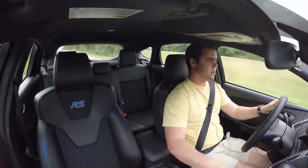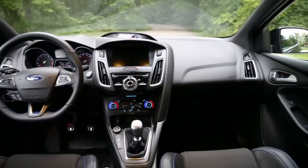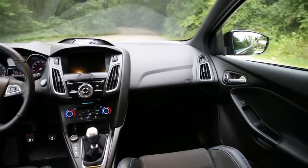I actually really enjoy the pedal feel. We've got pedals that are pretty close together. Looks very well spaced for heel-toe downshifting. Yeah, very easy. You've got an indicator light on the front dash that tells you when to upshift, probably for getting the best fuel economy.